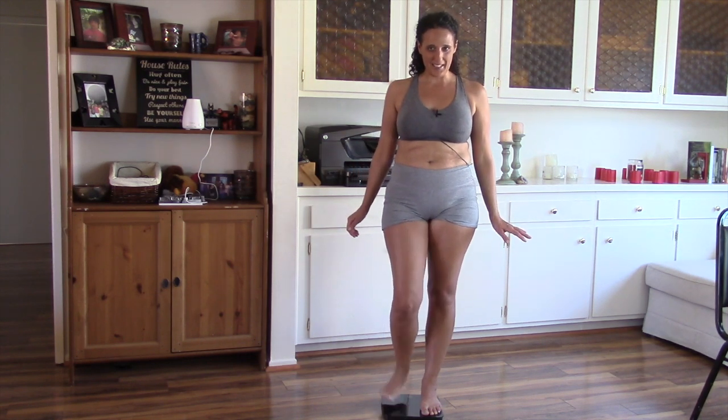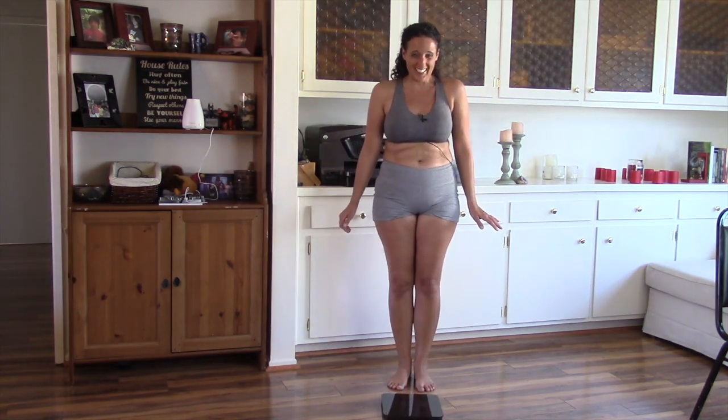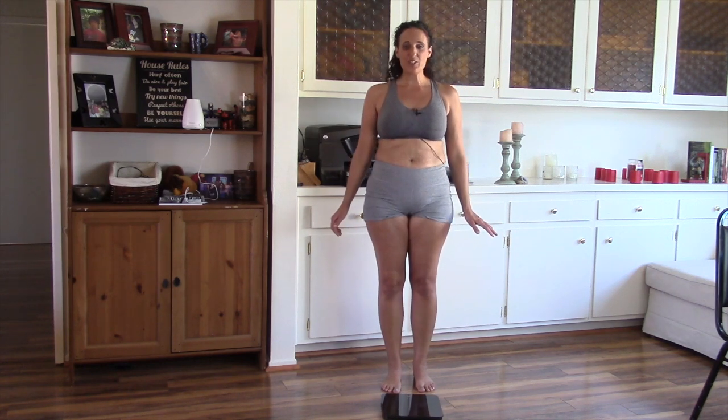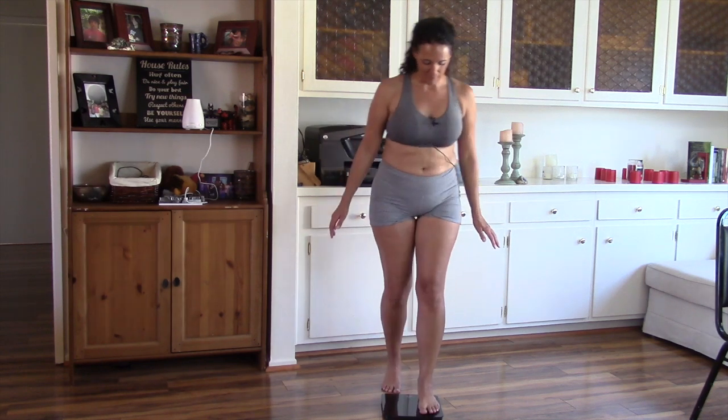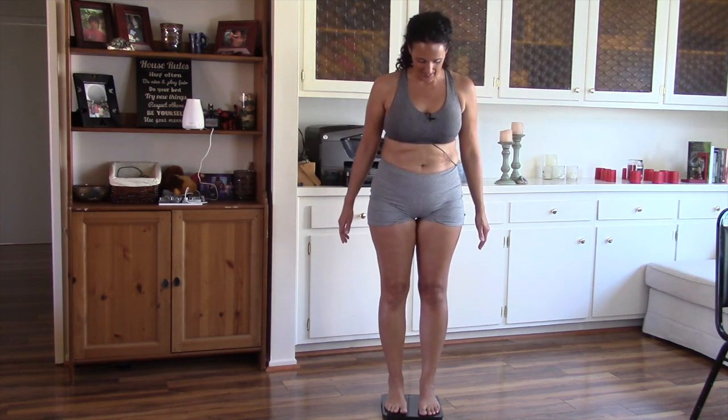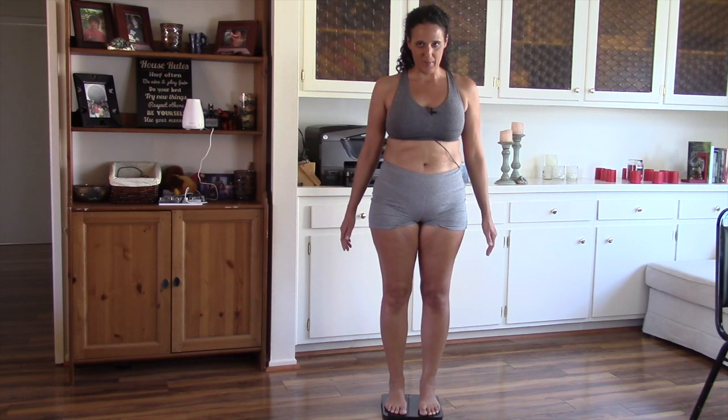Okay, I'm going to do this again because I didn't put both feet on actually. I did one foot at a time. So let's try this again. Here I go. Putting both feet on at the same time. Yeah, I think that's the necessary piece here.